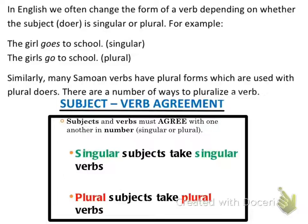So in English there's a thing called subject-verb agreement, and in English we often change the form of a verb depending on whether the subject or doer is singular or plural. For example, the girl goes to school. This is the singular form. I have a singular subject, the girl, and a singular form of the verb go, which is goes. Both of those are singular, and so that's why they agree with each other.